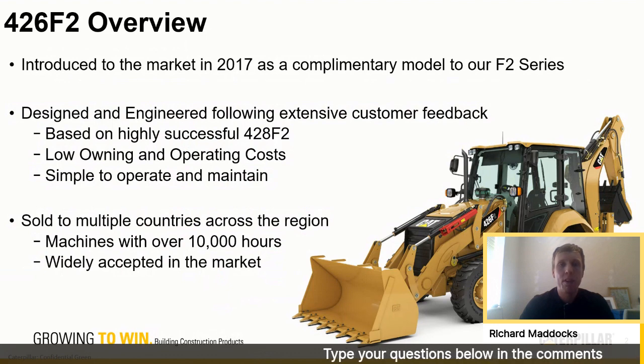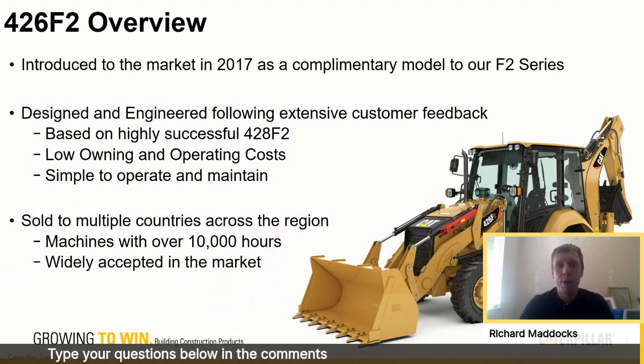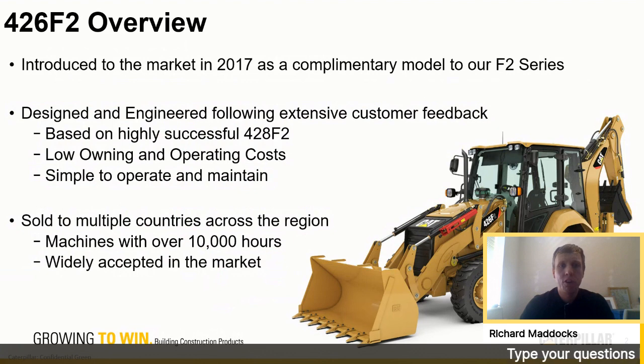It's very widely accepted in the market. We've got some machines out there with over 10,000 hours on them, so customers are really getting the most out of this new 426. Since its introduction in 2017, we've made a few updates and changes, which means we've been able to put this into other markets around the world as well. But today we're focused on the Africa and Middle East market.